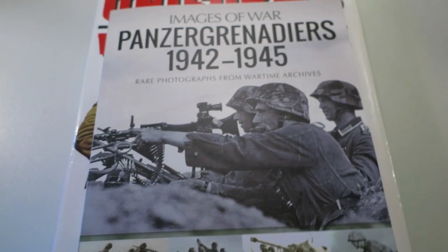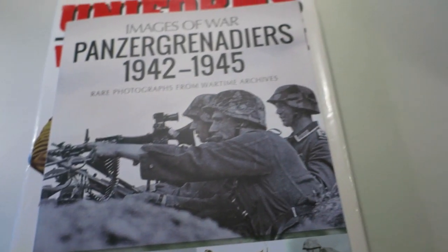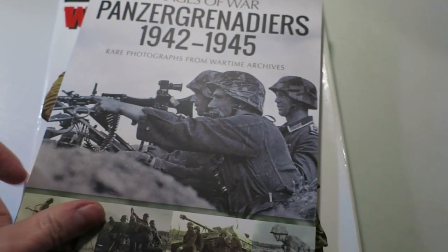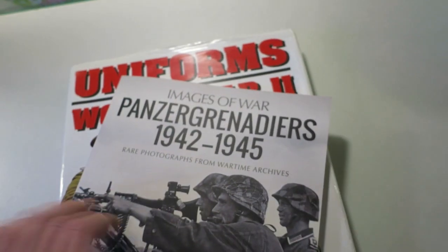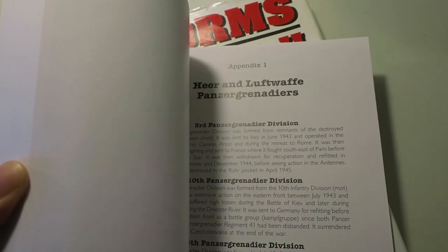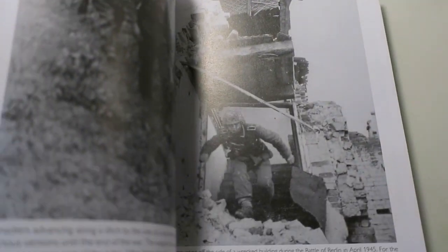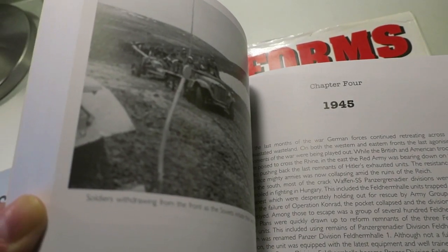And I've always had an interest in Panzergrenadiers, and this one here is the 1942 to 1945. They were formed in 1942, and again, this is a very good book to buy if you've got an interest in German infantry units and the like. Crammed full of amazing photographs. Again, there's plenty of detail written down, plenty of documentation and insignias and the like, but it's the photographs really that do it for me. It really gives you an impression of the period, of the soldiers who were actually doing the fighting, of the equipment and the vehicles that they used. And again, you can see it's just crammed full of quite amazing photographs.